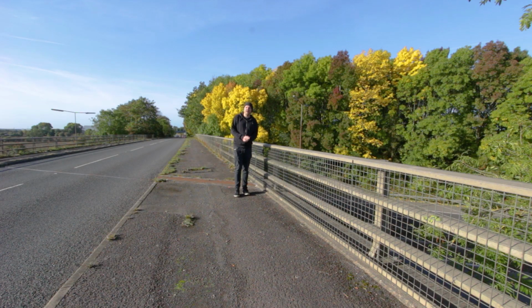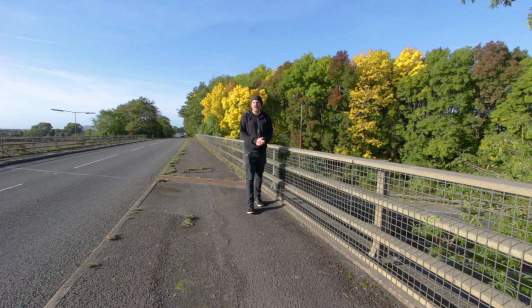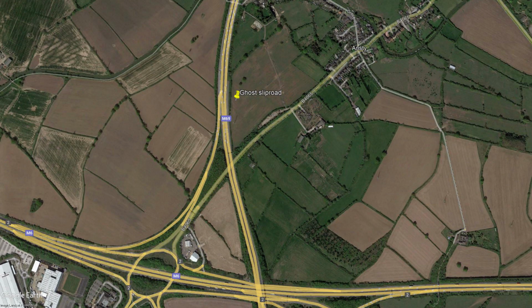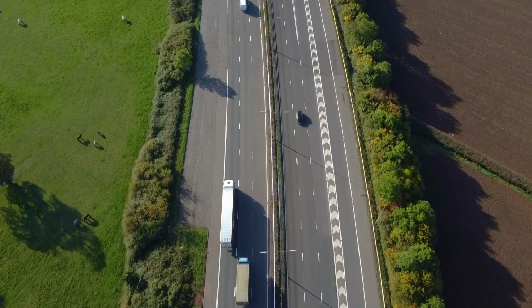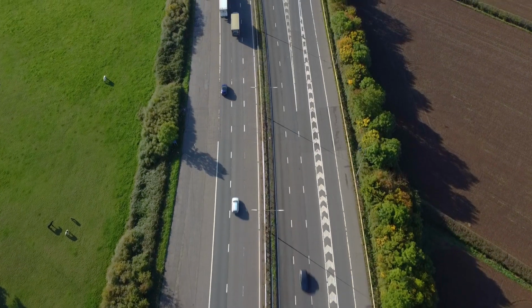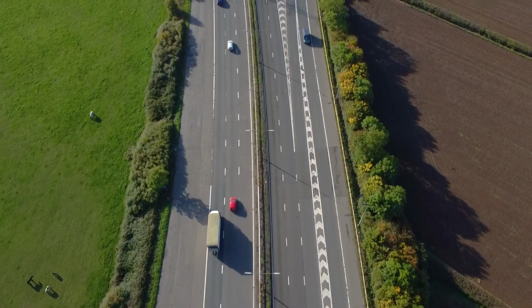Back to the M69. And we've not even started yet, and already there's an oddity to be found right by the Ansty Interchange. On the southbound carriageway, there's a small singular ghost slip road to be found. But why is it here? It's not the result of a service station that was planned yet never built, as we've seen before, and it doesn't seem to make a lot of sense considering it's for joining traffic only.